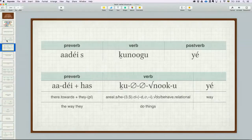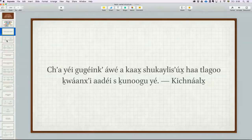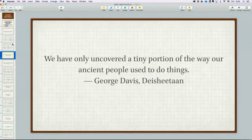So you just moved the lid of the box of wisdom just a little bit to know the way our ancestors, our ancient ones. Yeah, and so it's so interesting. So we come to the way that Dick and Nora are working together, and they would have these debates, you know, because between Dick's knowledge of Tlingit grammar and sort of linguistics, and then Nora's just full understanding of the language, they would just go back and forth on how do you translate this? Because we have only uncovered a tiny portion of the way our ancient people used to do things. And that's how they interpret it. And there's nothing incorrect about it whatsoever.